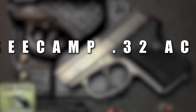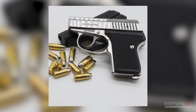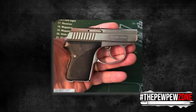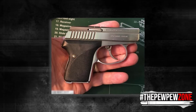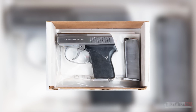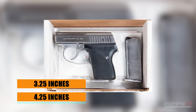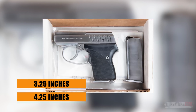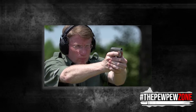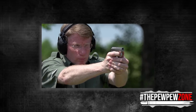The SEECAMP 32 ACP comes with considerably more weight than the KELTEC P32, tipping the scale at 12 ounces. However, this does not only make it softer shooting, this gun is also the smallest you can find. The overall length is just 4.25 inches and the height is only 3.25 inches. This is what a pocket pistol should be. To make this gun easier to draw and bring into the fight, it's designed to be a belly gun, also known as a point-and-shoot pistol.